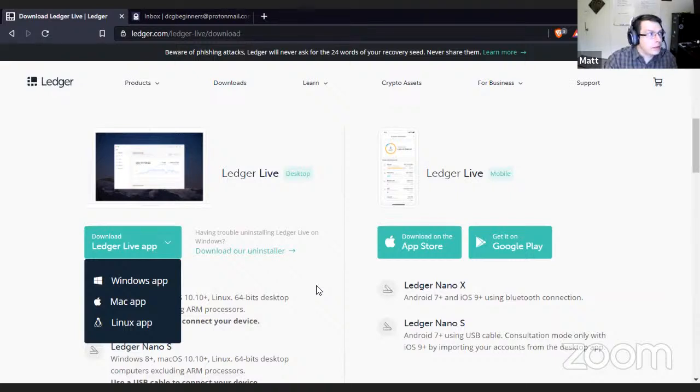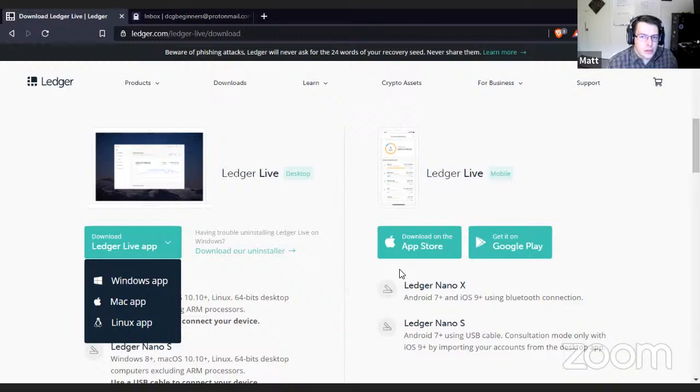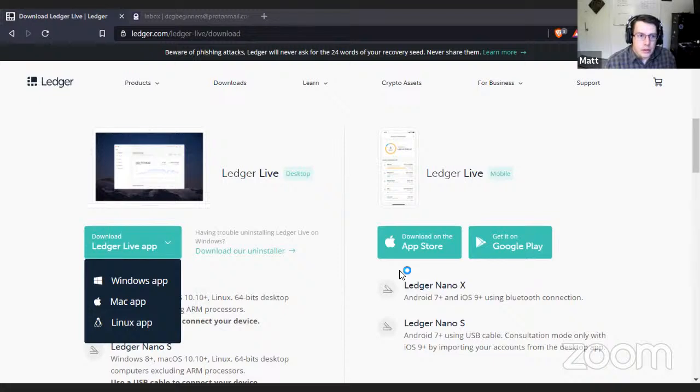All right, got my little security notification. Yes, I trust them. And we're going to put them in program files, and now it's installing. The Ledger Live software program is basically the interface to your Ledger hardware wallet device, the actual device, this thing here. There are other ways to interface with your Ledger.